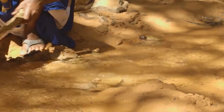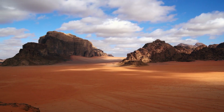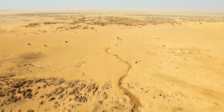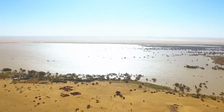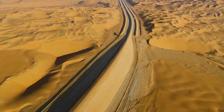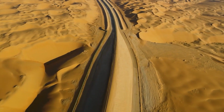This means that unless locals can find an alternative source of water, the Sahara will not be able to replenish itself in any meaningful way. However, there is a glimmer of hope that the many lakes that dried up thousands of years ago may one day be revived. While experts believe this is unlikely, stranger things have happened. For now, only time will tell whether or not the Sahara will return to its former glory.